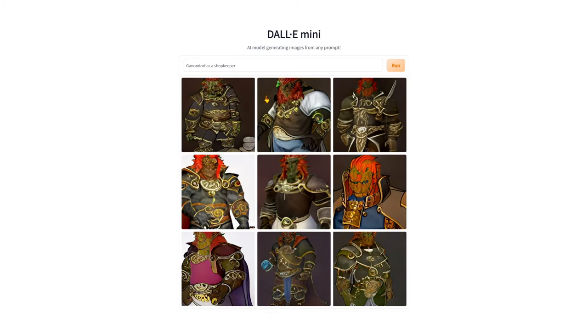Ganondorf as a shopkeeper. It's just Ganondorf. It really doesn't know what to do with Ganondorf. It can't move him. Regal. I look good no matter what prompt I'm in. I will say the top center one is just him on a lazy Sunday. He's got kind of a beer gut. But otherwise, it's just, hey, I'm Ganondorf. Also, for one of them, it put him in Zelda's outfit for some reason. They body swapped.